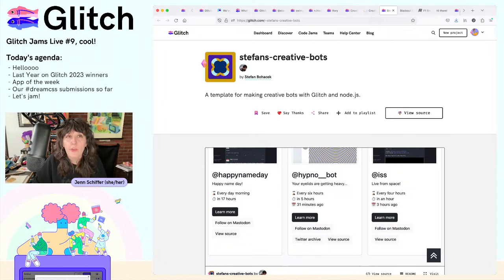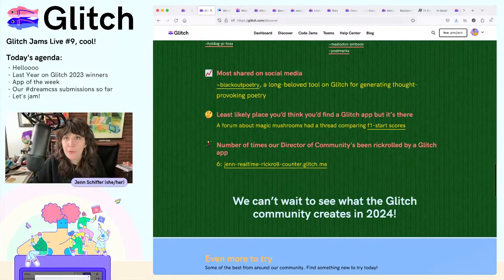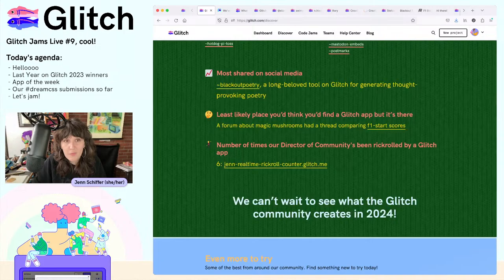Let's see. Then we go into our fun superlatives down here. Our most shared on social media was Blackout Poetry. This app has been on Glitch for a very long time, because it's got that classic button here, made by Emma Winston and featured in many places because it has been around a while, and beloved by educators who like to teach poetry to their students. It allows you to create blackout poetry: you select what text you want to keep. It has been shared widely on social media, especially by educators, creative writers, and communities that involve writing poetry in any way. So it's not a surprise that this year it was its most shared.